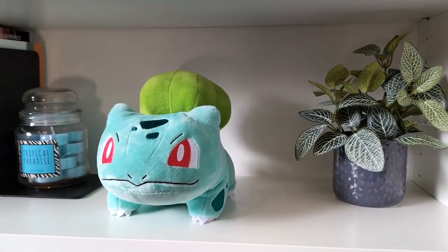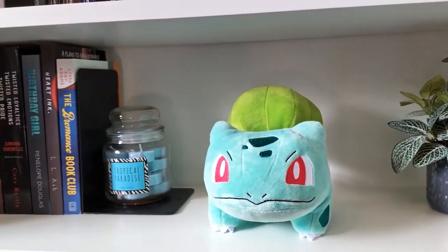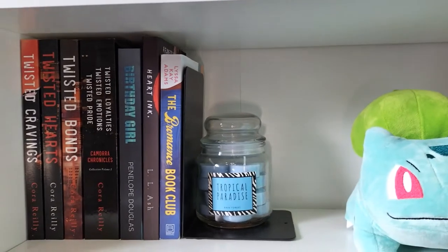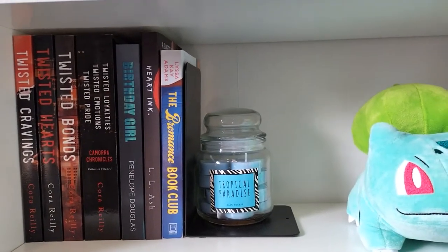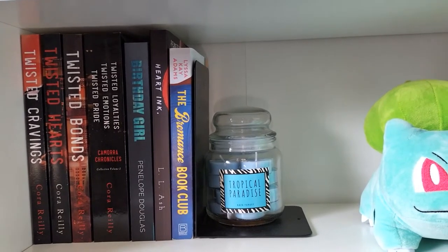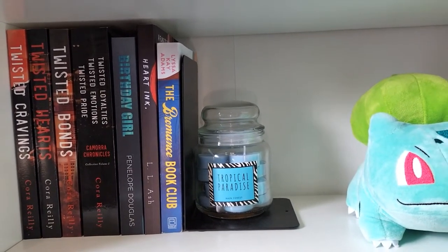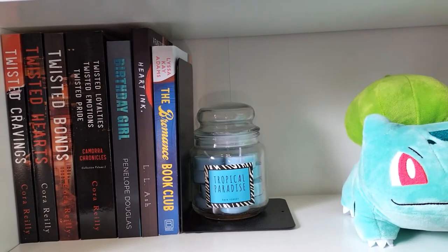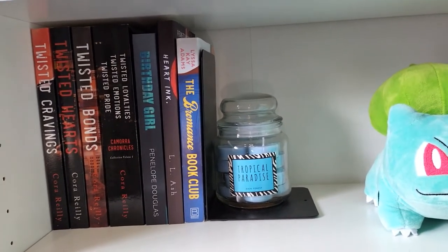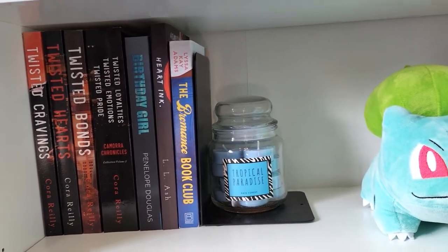Hi Bulbasaur, how you going, mate? Yes, I have a Bulbasaur. Yes, I'm a major child. I don't care. Then I've just got some other, I suppose I call them my forbidden sort of shelf, but Heart Ink is not really forbidden, neither is the Bromance Club. So, yeah, I guess this is more overflow.